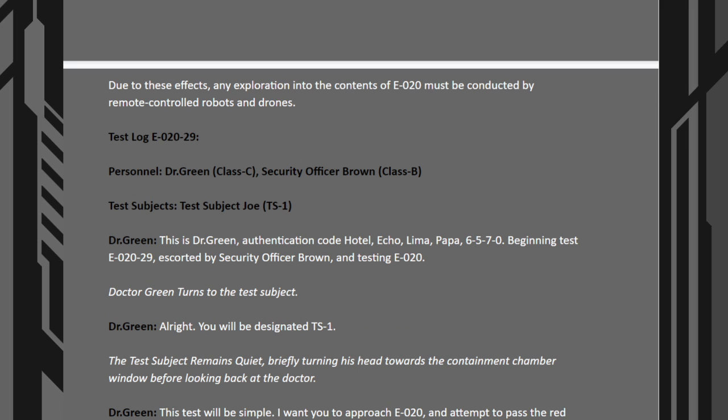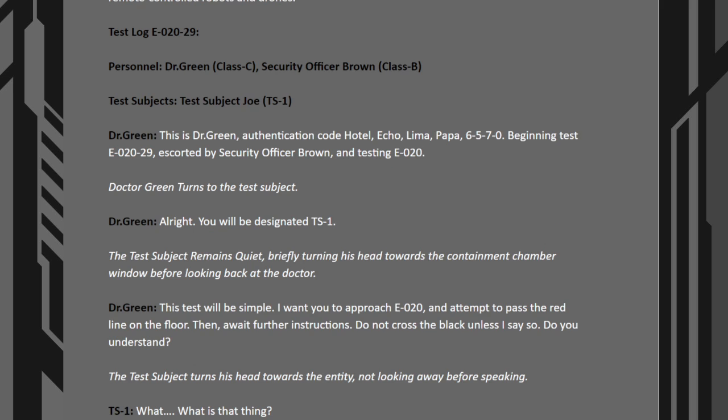Dr. Green. Authorization code Hotel Echo Lima Papa 6570. Beginning test E-020-29, escorted by Security Officer Brown, and testing E-020.